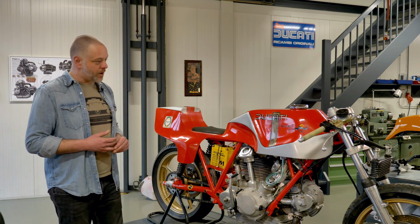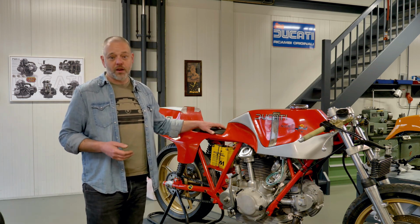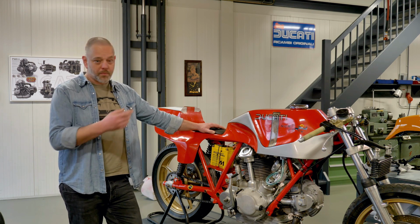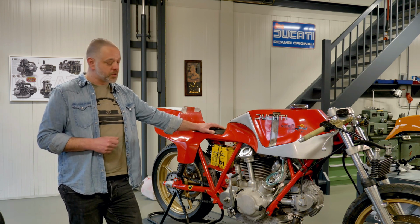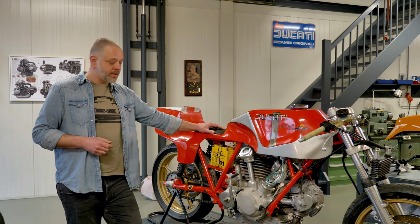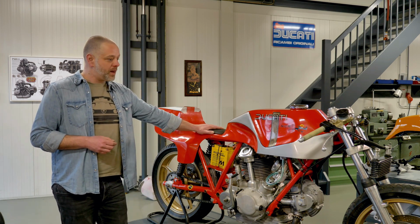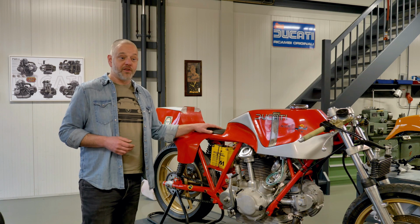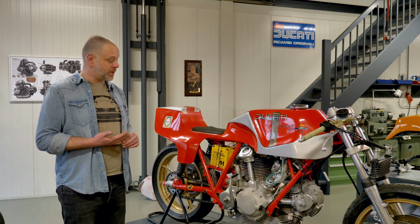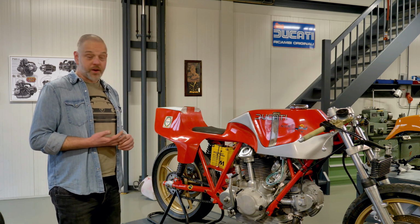Other than that, we can also know this bike had been standing still for quite a lot of time, up to 20 years. And when we received it in our workshop, there was no oil in it. So that was a giveaway that the bike had not been running recently. And before we go any further into any of the restoration that we discussed already in this video, we first would like to know how the engine is running, if it's running at all.